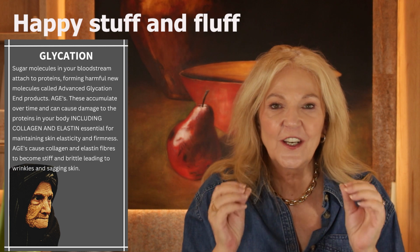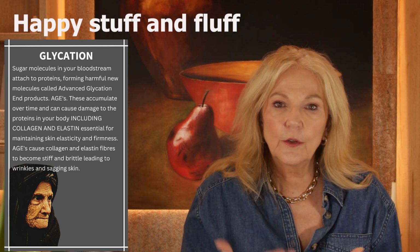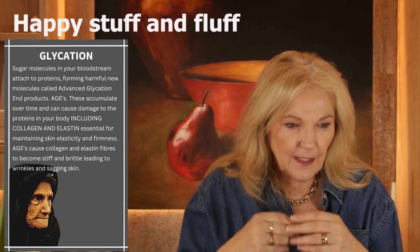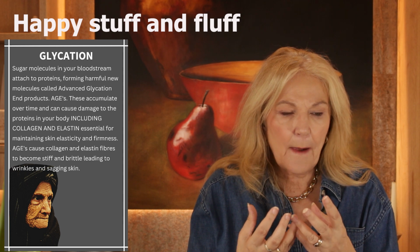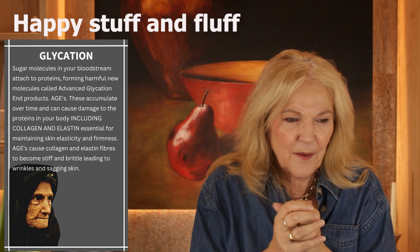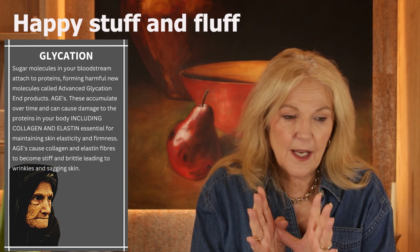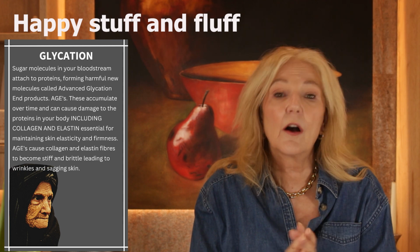And these AGEs accumulate over time and can cause damage to the proteins in your body, including collagen and elastin, which we know is essential to maintain youthful looking skin. So then the elastin and the collagen, the fibres become brittle and thick and stiff, causing sagging skin and wrinkles, as you can see here on our friend I introduced you to last week.